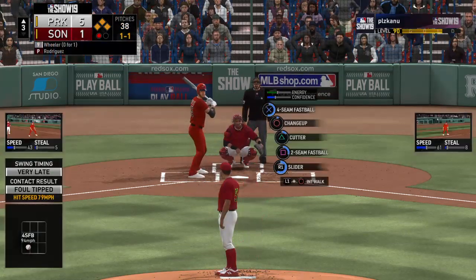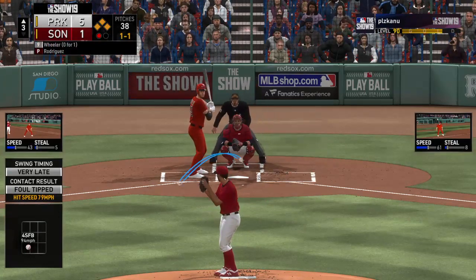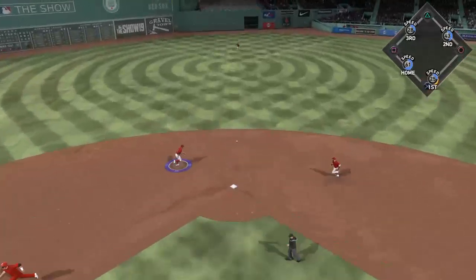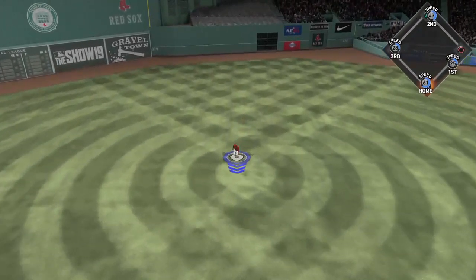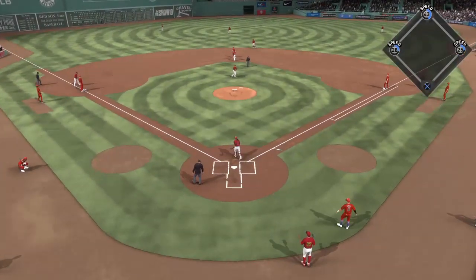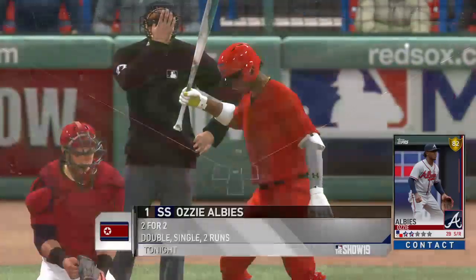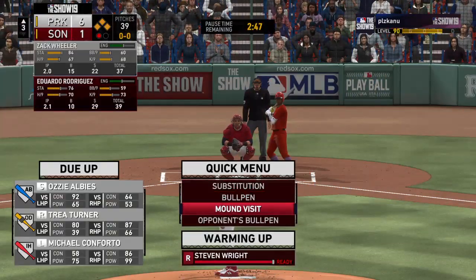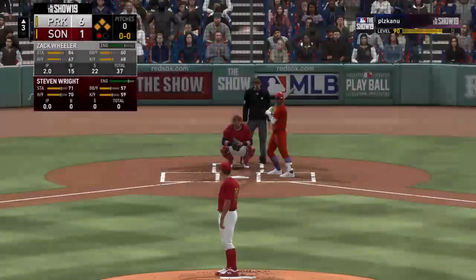Fouled away. Hit hard up the middle. And that'll get by into center field for a base hit. And that'll plate run number 6. It's now a 6-1 ball game. So the bases are loaded here with one man gone. And that'll bring up the exciting Ozzie Albies.